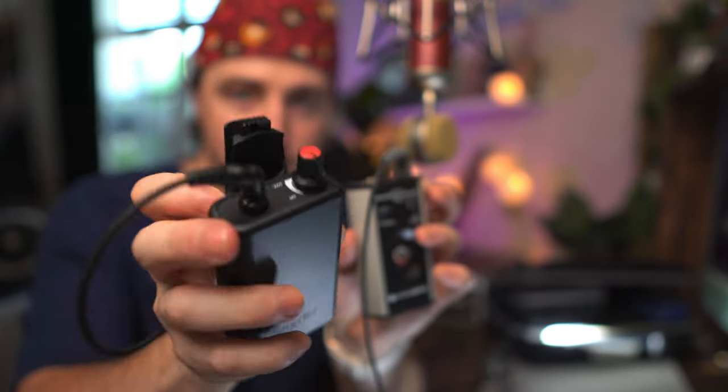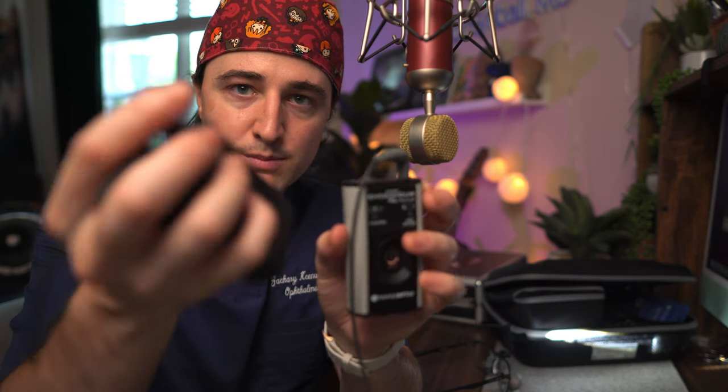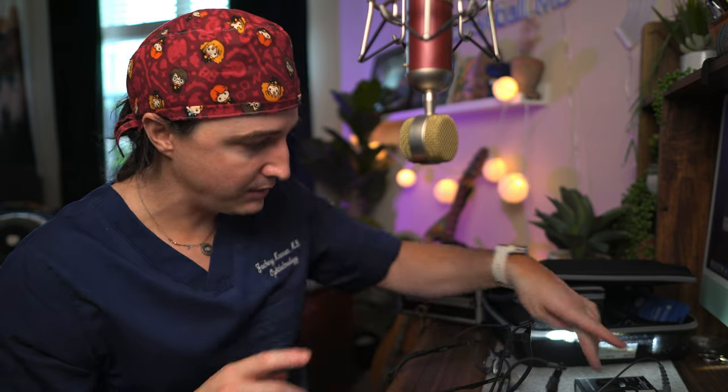The Surgitel one is fine. It's nice that you have this gradation all the way. It's a continuous gradation of brightness. But it just feels more like a chintzier, kind of less high quality thing. This just feels like sturdy metal. I like it better. So it depends on what you're looking for.